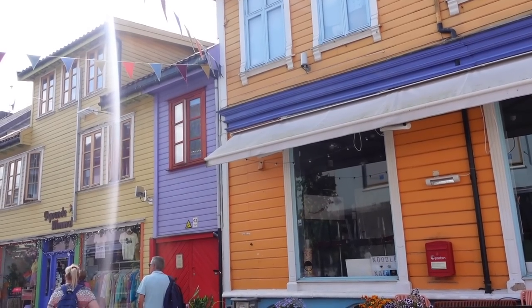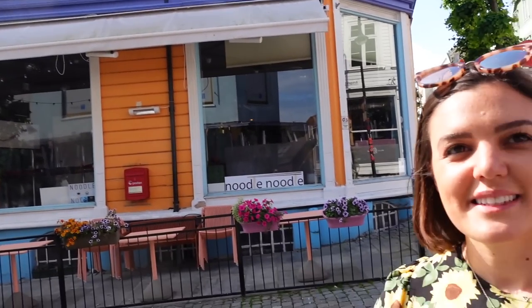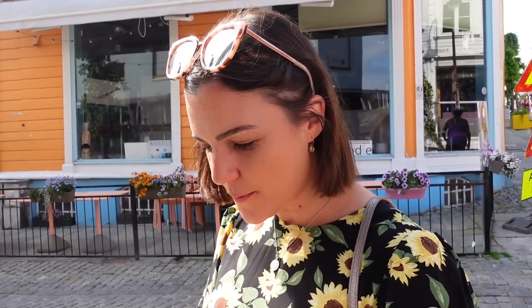Sort of the most bustling part of Stavanger, and they didn't start painting them till 2005. 2005, so it's relatively new. I mean, 2005 is a while ago. I always in my head feel like the 90s was that long ago. You said it was because a hairdresser wanted to create more of a buzz around his business in the street. Yeah, and it kind of worked. Everyone visits it.